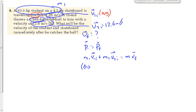Sixty times V1i was negative 1.35. Don't forget the negative. We shouldn't, because we circled it in red, or took out our ugly colored highlighter and drew attention to it. M2, 0.585, the basketball. V2i is 12.6. And the combined mass.